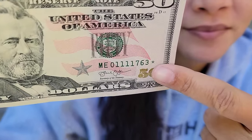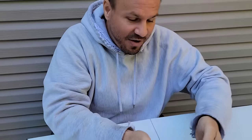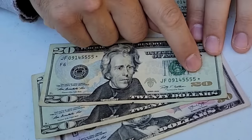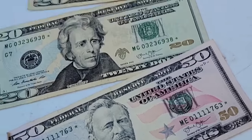We're gonna be looking for star notes. You can find star notes on any amount of currency. Even though today we're focusing on $100 bills, look at this, here's a $1 bill. Here's a $20 bill. There's a star there. Here's a 50 that George just had. There's a star there.